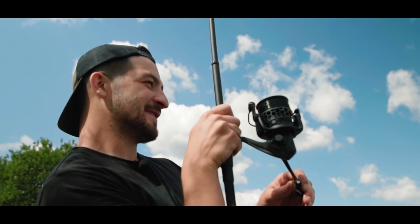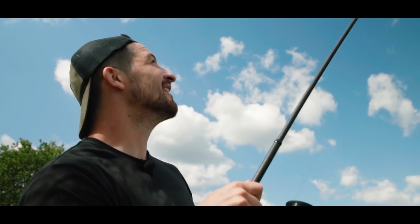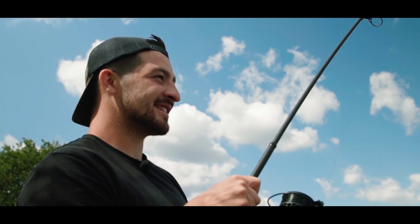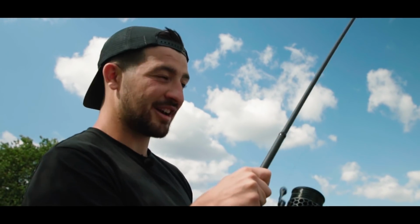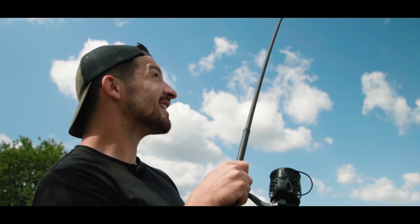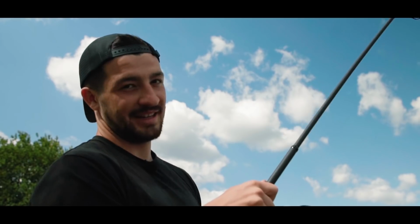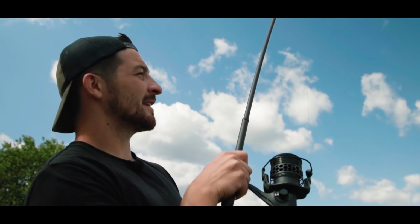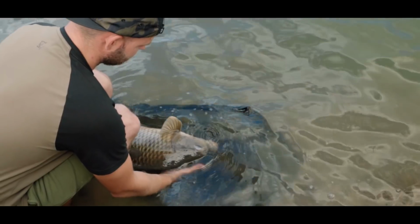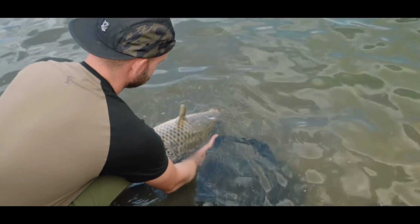Absolutely ripped off. I forgot to turn my alarm on. It really shows how tired I was. I'm just spodding here, and then all of a sudden Alfie goes, Henry, I think you might be in, and I look down and my clutch is just screaming. Doesn't feel like the biggest fish, but I'll take anything right now. Just unhook this one in the margin. He's only a little one. I'm going to get him straight back because obviously you're in numbers.